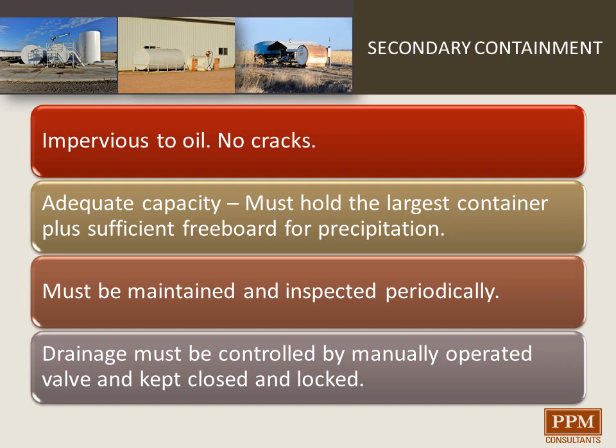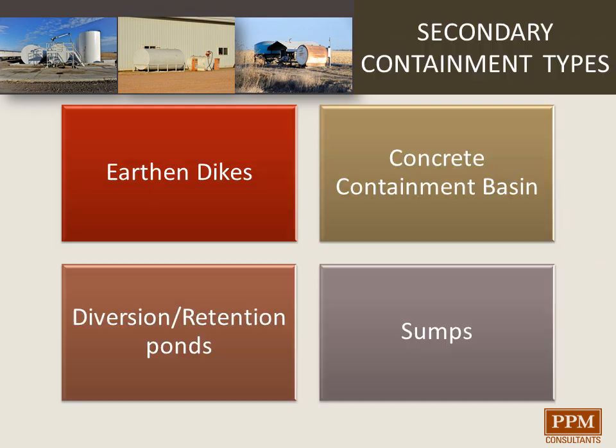And if you do have drainage to where you have a rain event and you want to drain the rainwater out of the secondary containment, it needs to be controlled by a manually operated valve that is kept closed and locked when you're not actually draining the secondary containment. You need to make sure if you do have a valve that drains your containment, it's not required, but you keep it closed and locked when it is not in use.